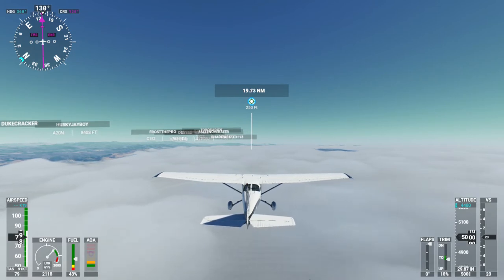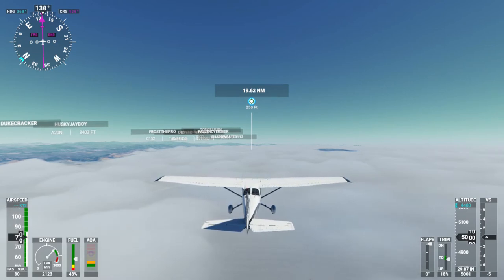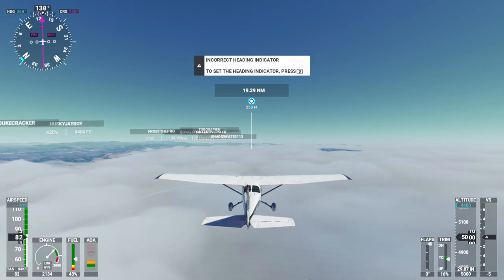Yeah, we're getting pretty close to the clouds, but we should be fine. I think there's going to be a problem. We're going to get about, I don't know, 11 or 12 nautical miles from the airport, and the landing pattern HUD stuff will show up. So that won't be very long.